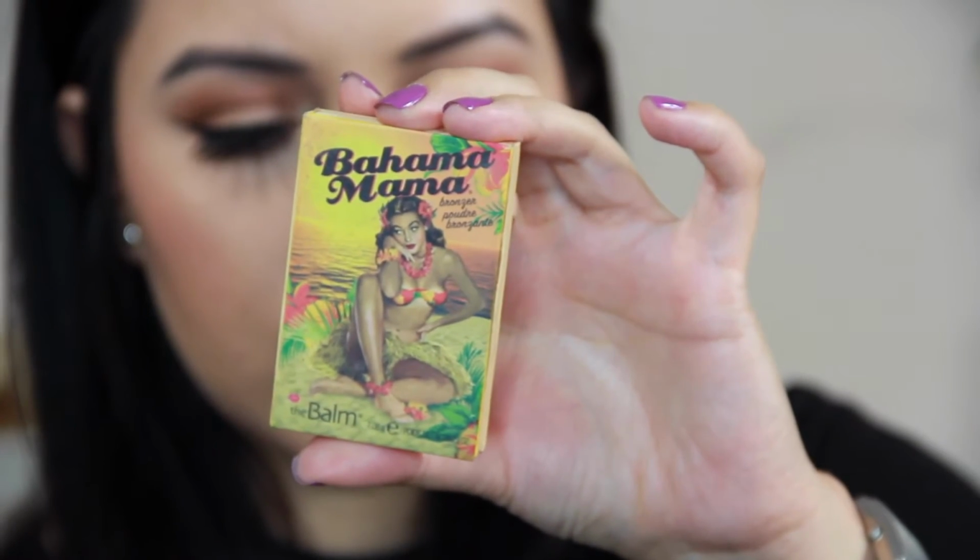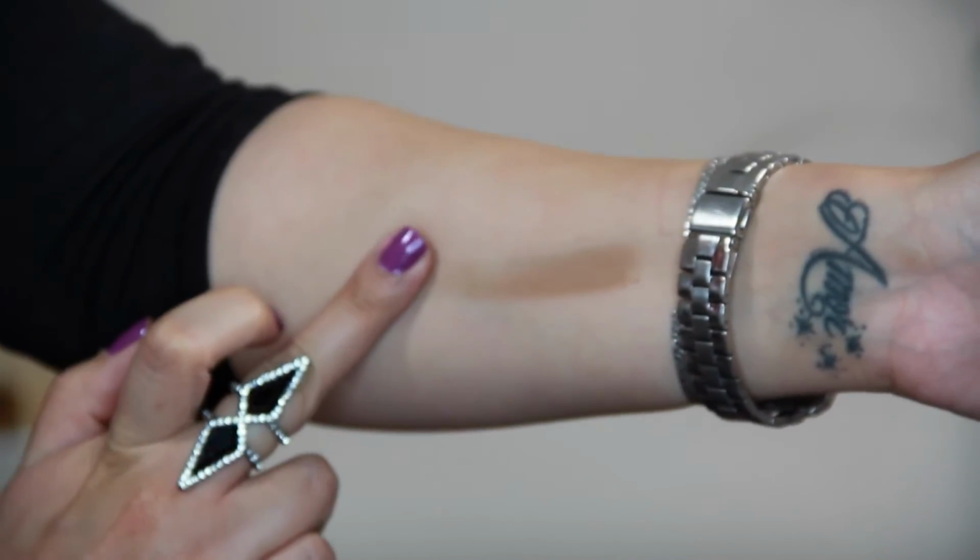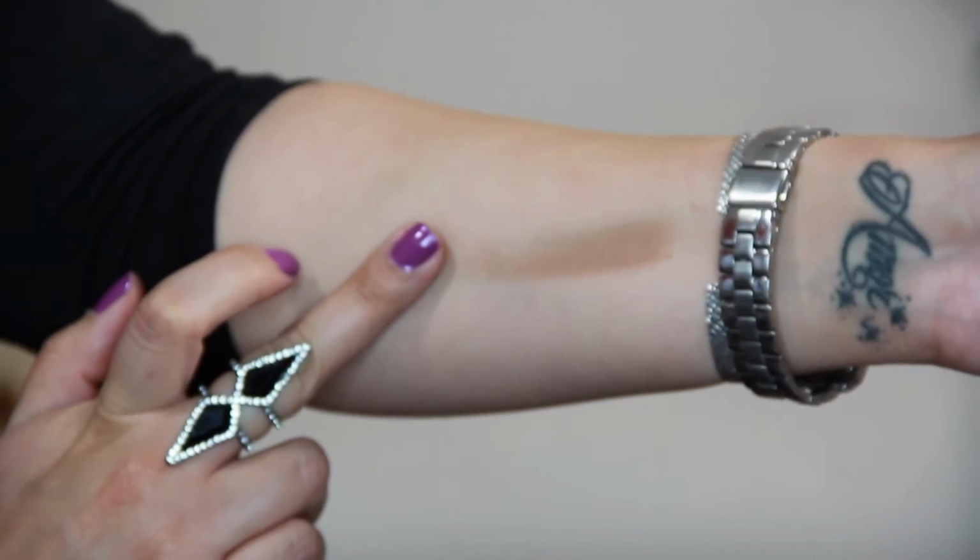I have two bronzers that I want to share with you guys. The first one is from The Balm, and this is Bahama Mama. This is a great bronzer. It's more on the cool shade, which I do like, especially since you can use it to contour with. Since I'm a little bit more on the lighter side right now, it's great to bronze up my face without looking too muddy. It's a really good in-between bronzer, and it feels really nice, as you can see.